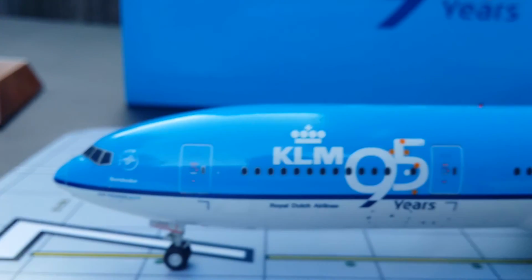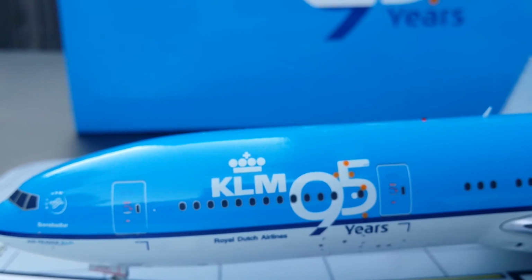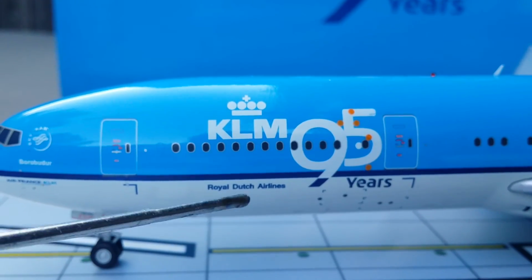And then you see the KLM title there and the crown there. That royal crown stands for Royal Charter Status. Okay, you see the Royal Dutch Airline right there, folks, okay?